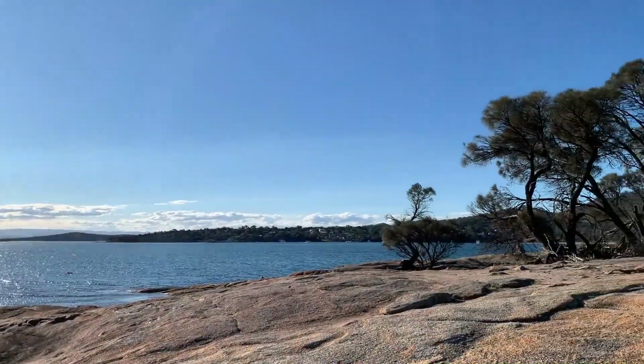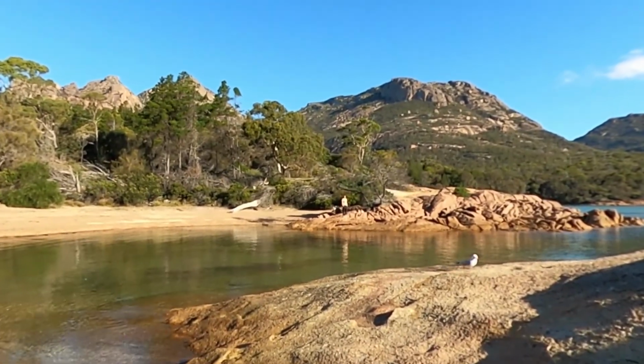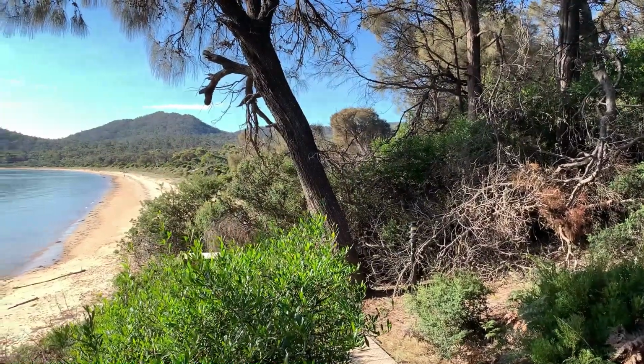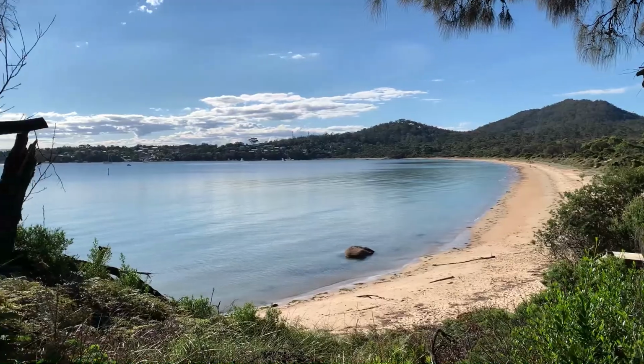If you are wanting to just do one of them, go to the Honeymoon Bay, because that was kind of classical, a little bit more Tasmanian vibe with the rocks. The other one is a beach. Did not have my bikini on because you only really get about an hour and a half in between arriving and checking in for dinner.